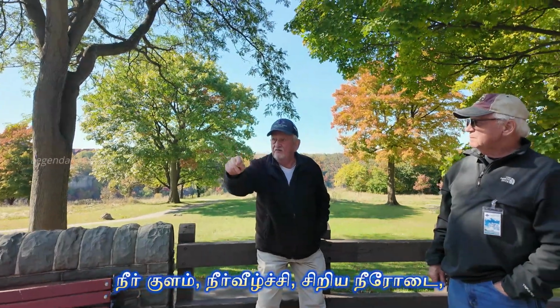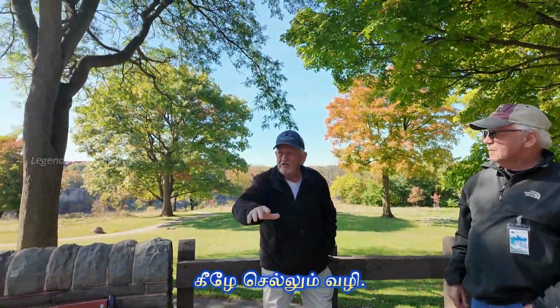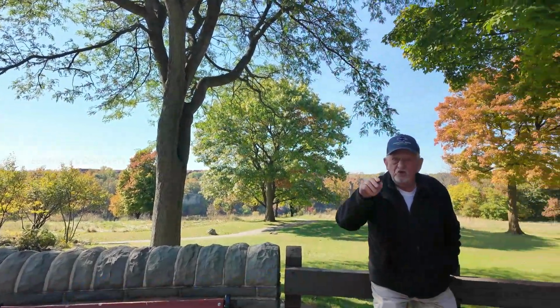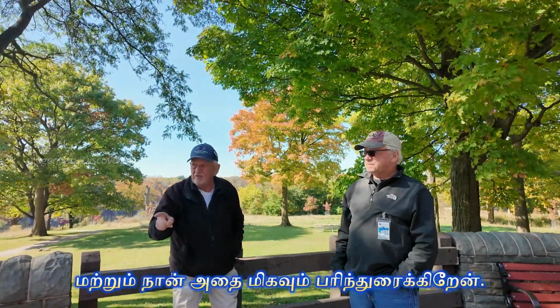Pool of water, waterfall, little stream, all the way down. It is unbelievably relaxing and unbelievably beautiful. You can do both of those parks in one day, and I highly, highly recommend it.